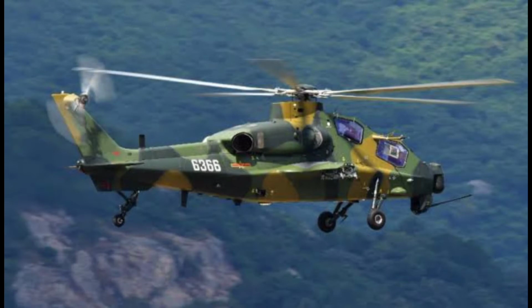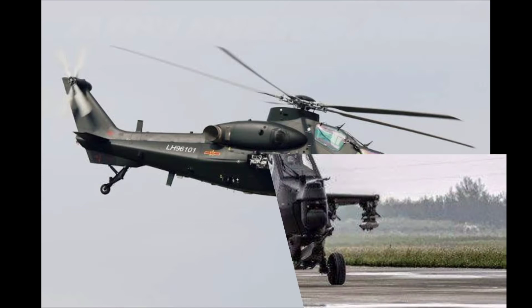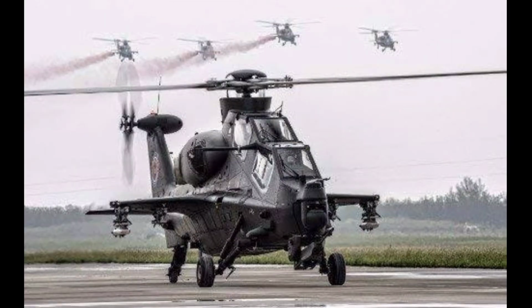Currently the Z-10 gunship is widely used by the Chinese Army aviation. This helicopter has been exported to Pakistan. A first batch of 3 helicopters was delivered in 2015. The Z-10 is the first dedicated modern Chinese attack helicopter. It is believed that it is in the same class as the AH-2 Rooivalk and the A-129 Mangusta, however it is not as capable as the AH-64 Apache.